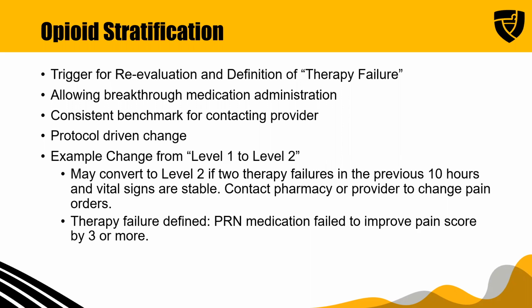And I'll walk through this a little bit here. A therapy failure, I think, is a great way to define if a patient really receives a PRN medication for, let's say, severe pain. When do we determine that that severe pain dose is ineffective? And when do we want to allow breakthrough medication to occur? And this allows a consistent evaluation of those patients' pain needs.